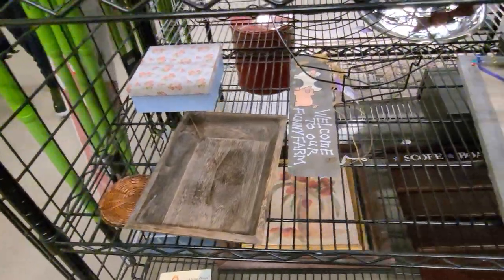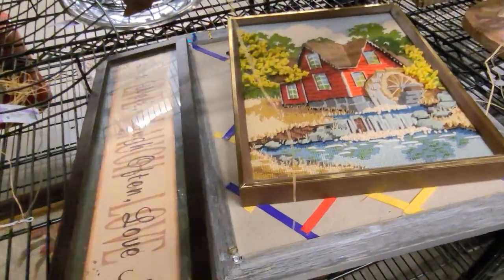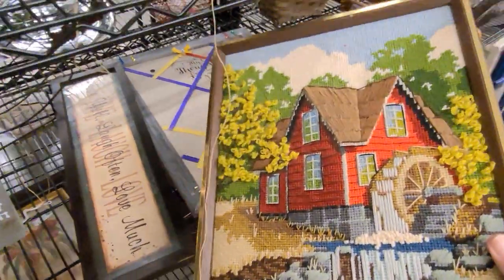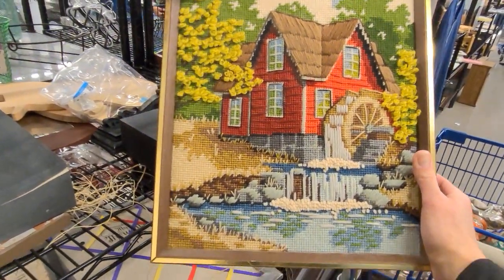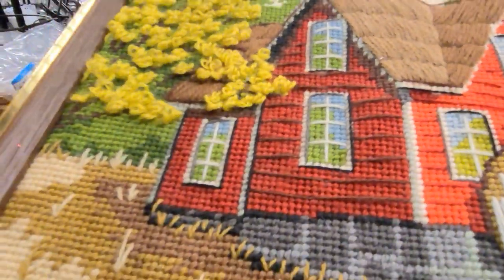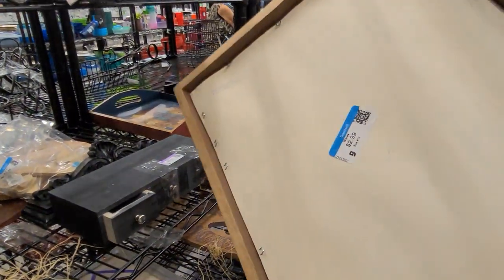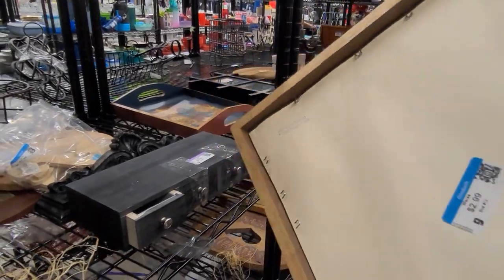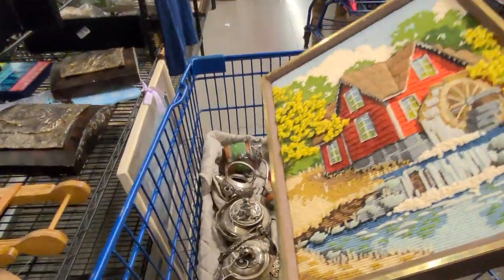This is the wood and frames. Look at this gorgeous needlework piece. I believe this is a kit that's been completed. Look at the texture. The roof looks thatched. The tree looks like it's blossoming. It's a vintage frame, dated 1979. This is gorgeous. I'm definitely going to take it.